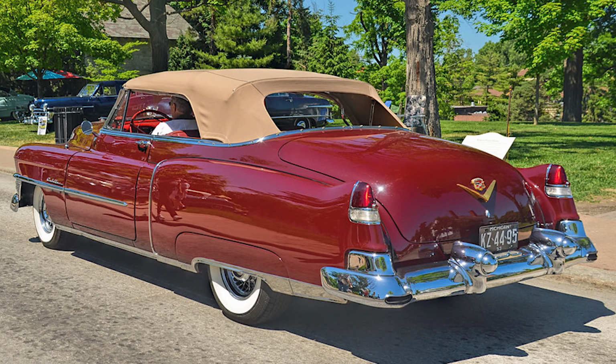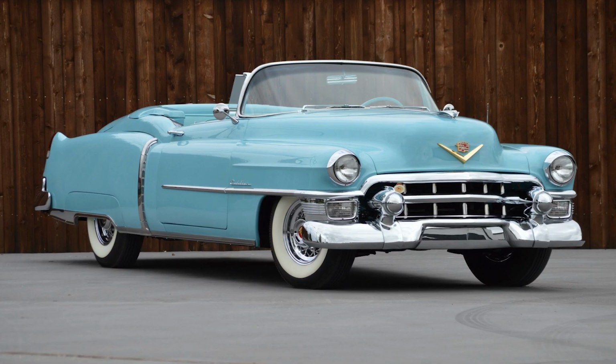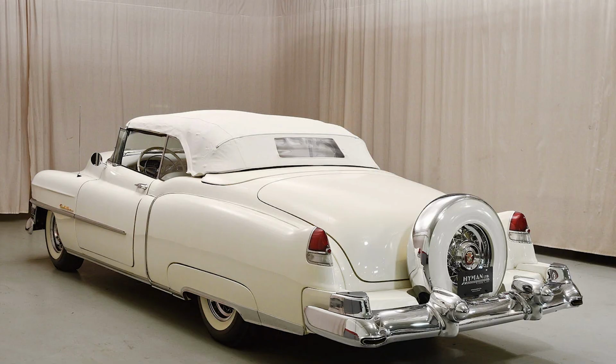The story of the Cadillac Eldorado begins in 1953 when General Motors introduced the first generation Eldorado as a limited production convertible. The name itself refers to the mythical city of gold, reflecting the car's elite and luxurious nature. With a distinctive styling, it featured a wraparound windshield, a pillarless design, and iconic tail fins that would become a hallmark of 1950s automotive design.